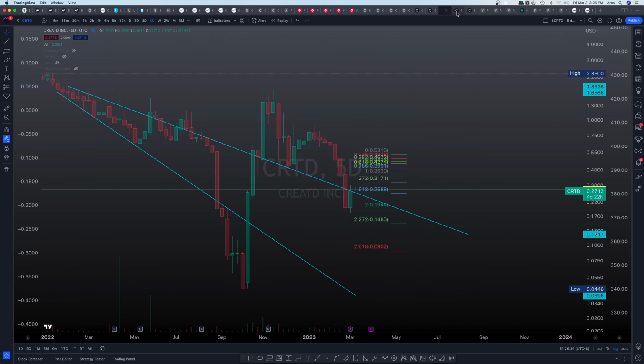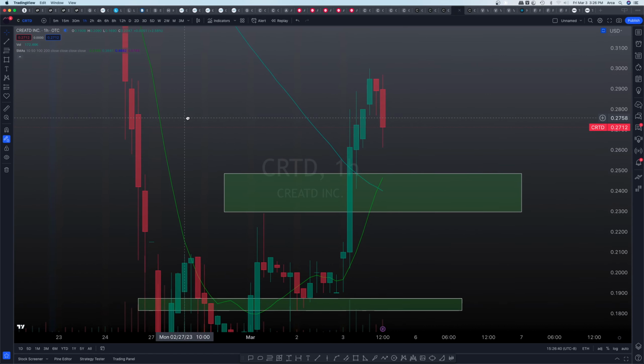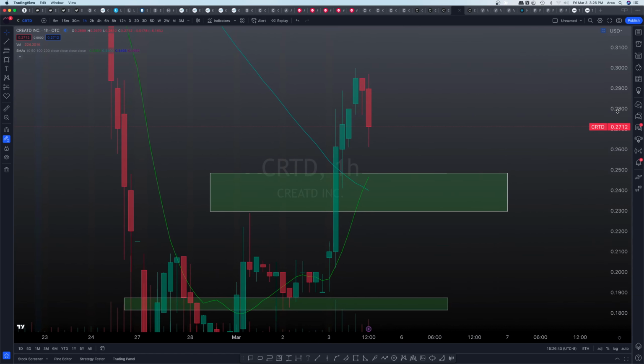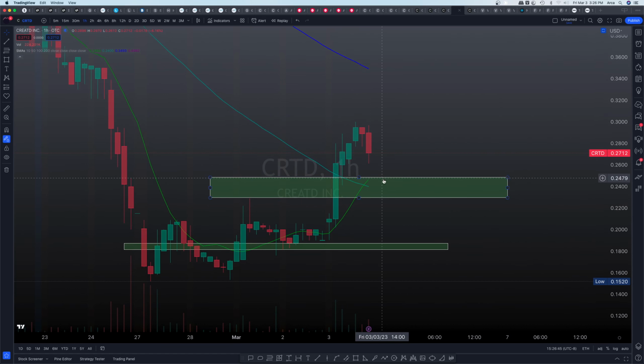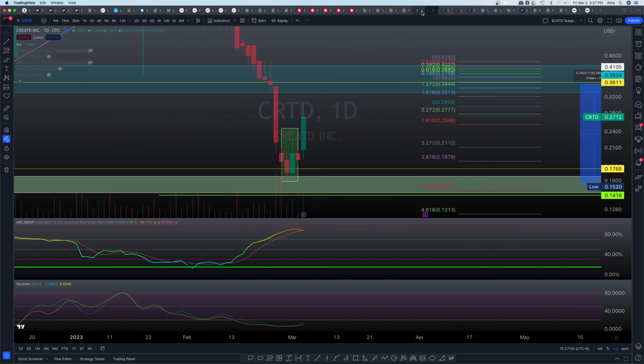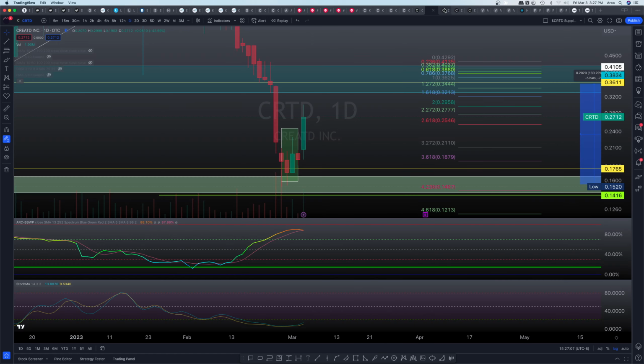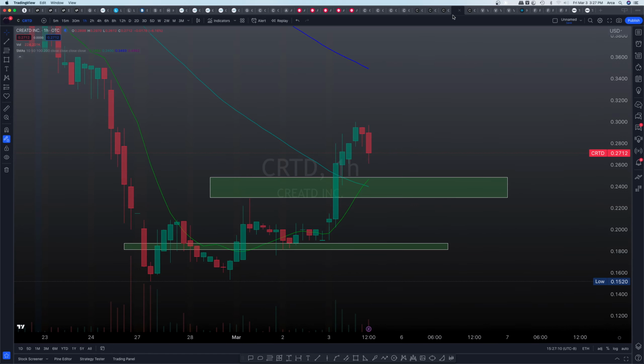Okay, so now let's go ahead and continue on to the next chart. This is the hourly chart that we're looking at here for CRTD. Now I find a lot of relevance within this target here for a loading zone, meaning that this is the reaccumulation area before we continue on to the upside. Why? Well, not only for the fact that we came back to the resistance here and we're facing that resistance for reaccumulation, but also because of the hourly momentum versus volatility, and I will go ahead and pull it up here.